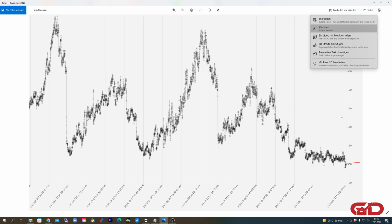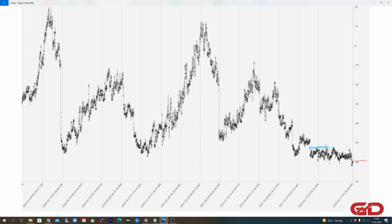But you can also see that currently we are stuck right here in this sideways range, which is also signalizing no interest in the crypto market. And in case we should stay in these levels right here, so currently you can see we are where the red line is, that is at the minus 59.4 level. And in case we are just moving around right here and not managing to leave this sideways range, this is signalizing for me there is no interest in the crypto market.